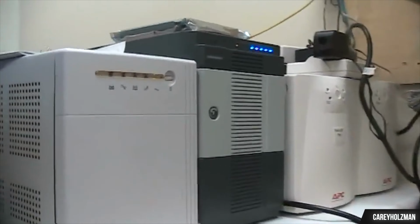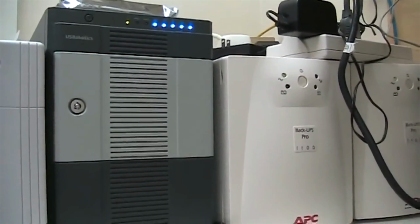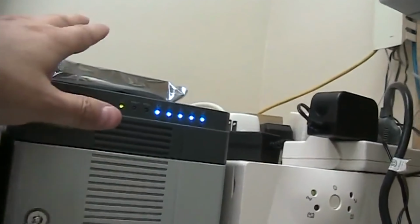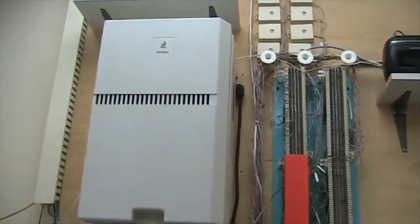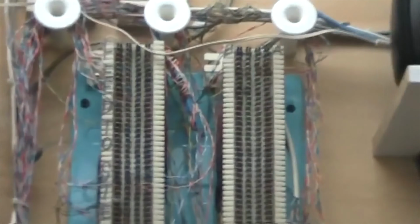Basically, the network consists of another one of these boxes. This looks familiar, right? This is a US Robotics 8700. We got a spare drive for it sitting right on top. And if you look, this big white box is this phone system. I don't do anything with that. The radio is for music on hold. This is all telephones, all of this wiring here.